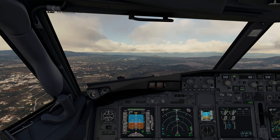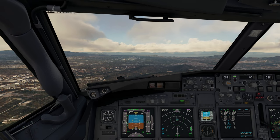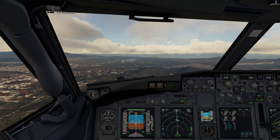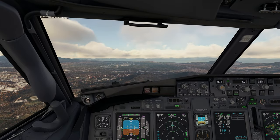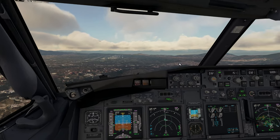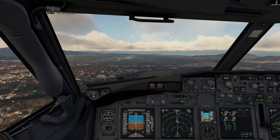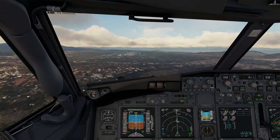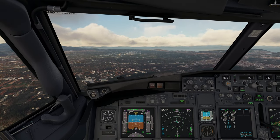Gear down, flaps 15. Speed checked, gear down. Cleared. Flaps 15, set. Flaps 25. Speed checked. Flaps 30. Flaps 25, set. Speed checked. Landing checklist. Flaps 30, set.